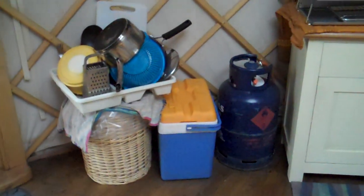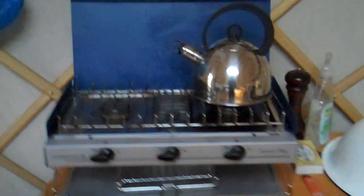Fridge box, recycling bin, gas, a nice little gas cooker, washing up stuff, water supply, plates, pots and pans, utensils, everything you need. So we highly recommend a lovely trip down to Wowo. Hire a yurt for the weekend or a week, or just come and camp.